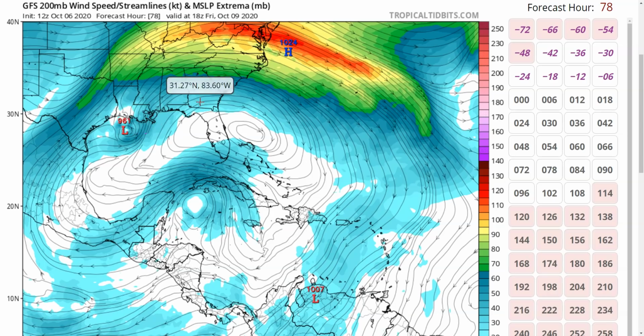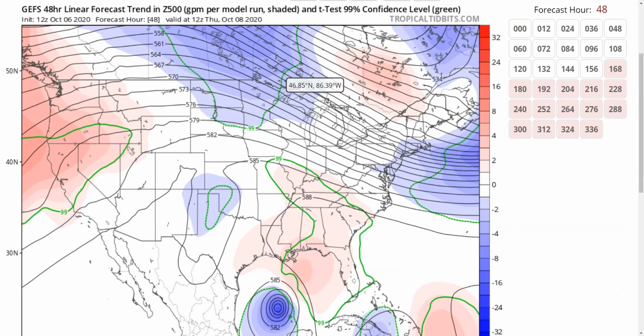If we look at the GFS steering forecast for this, again, we've mentioned that the forecast has been trending a little bit to the left, and that has kind of continued today. And this is the 48-hour trend in the 500 millibar height.